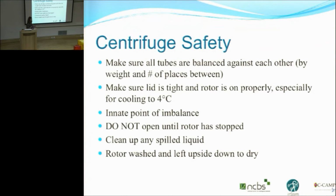Make sure that when you use a centrifuge that you stand there until it achieves the speed you've set, because things can go wrong as it's coming up to speed. That's usually when it'll happen more often, and you need to be there to minimize all damages. Okay, don't open any centrifuge until the rotor has stopped rotating.